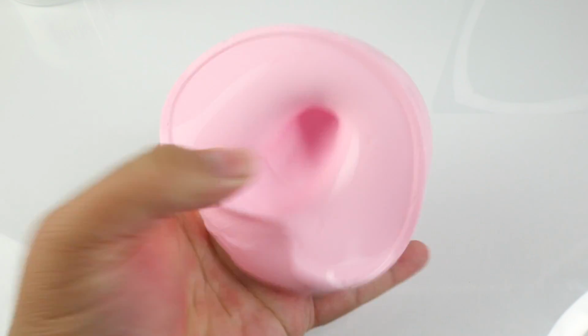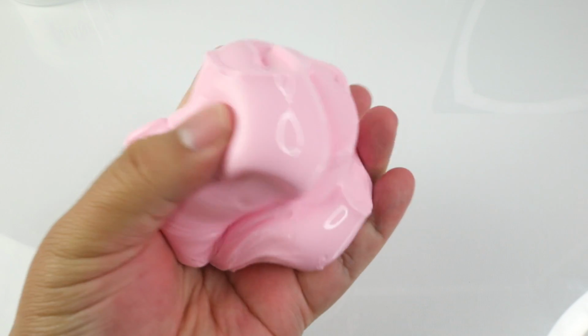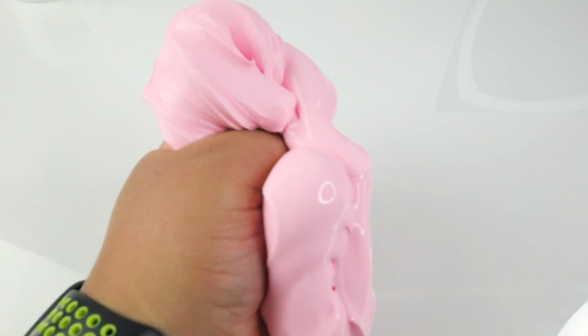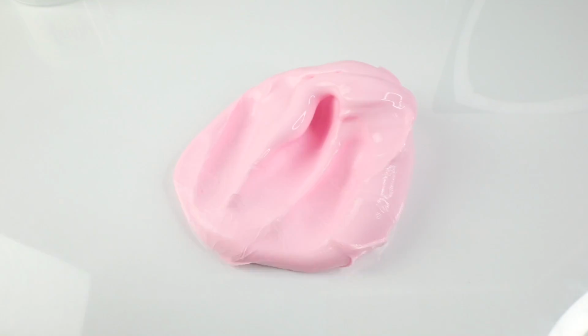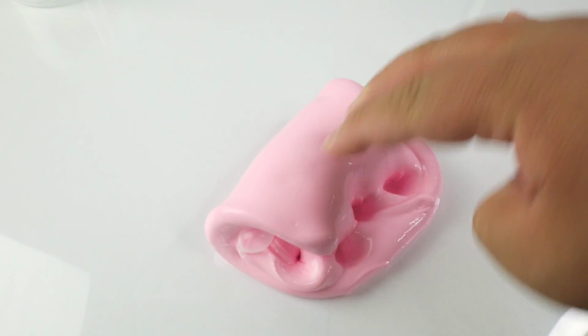If you are new at slime and you are just wanting to test it out, I highly recommend you grab this one because this one doesn't really melt and it's not sticky. It's great if you want to play with it with one hand, things like that. You don't really have to be an expert to play with this slime.